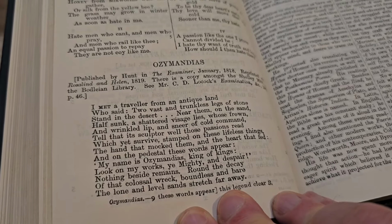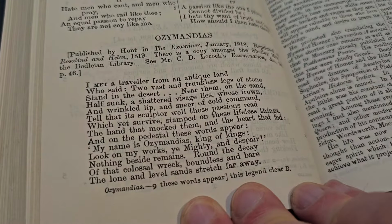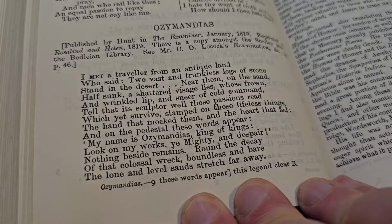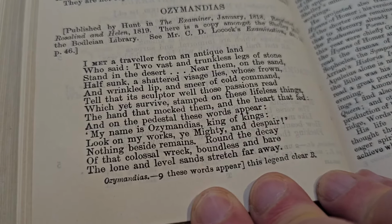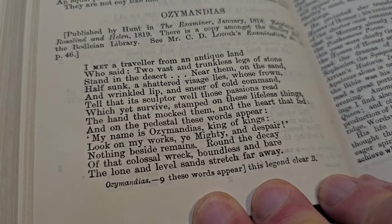And on the pedestal these words appear, my name is Ozymandias, King of Kings. Look on my works, ye mighty, and despair. Nothing beside remains. Round the decay of that colossal wreck, boundless and bare, the lone and level sands stretch far away.